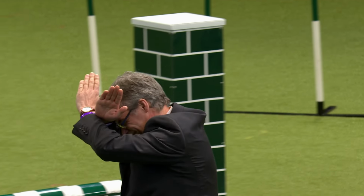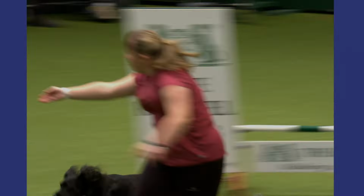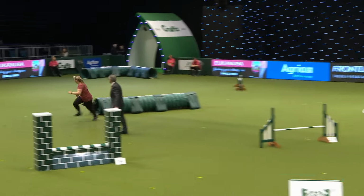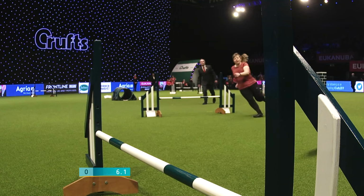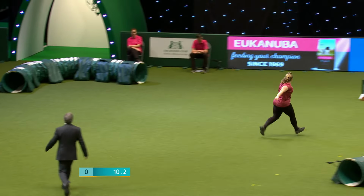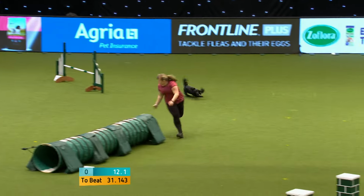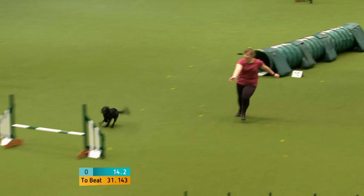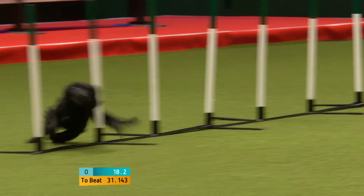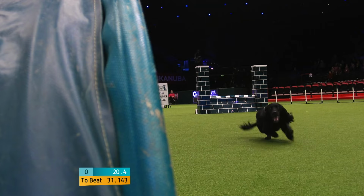So, on the line, Blythe Fox with Rue, the working cocker. Just keen to get on with it, I think. Devon Gem, golden moment. Right turn, down that far straight. Flying down into the tunnel. Straight up to those weave poles. Look at that, nicely through there, left turn, into the tunnel.